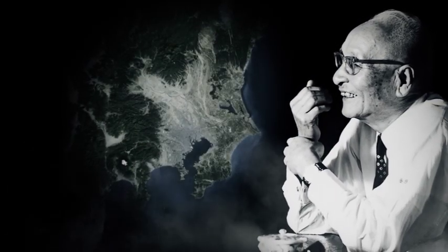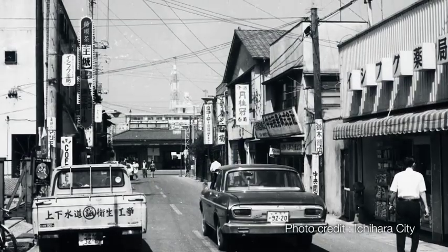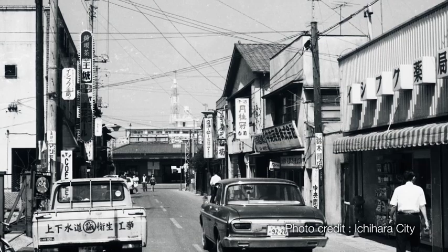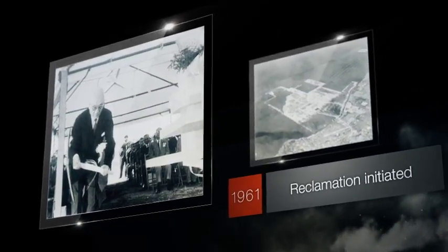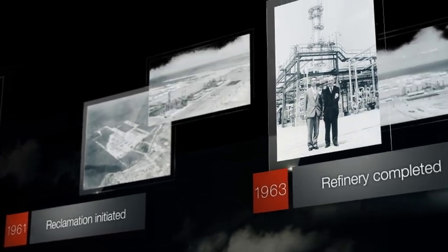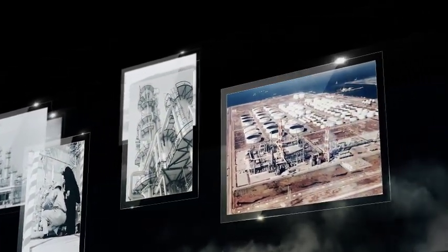During the planning of a refinery designed to serve the massive consumption needs of large metropolitan areas, the founder was inspired by the warm hospitality of the Anegasaki region and therefore decided to locate the refinery and petrochemical plant there. Reclamation work began in 1961, and the refinery was completed in January 1963, covering an extensive area of 3.8 million square meters, the largest refinery in Asia.